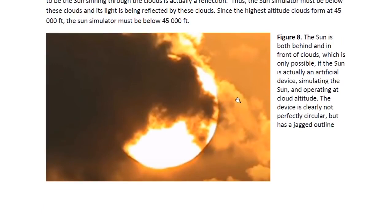Now in this image we can see the sun simulator again. It's operating within the clouds at cloud altitude, because we have clouds in front of it and clouds behind it. You can clearly see that if this was cloud in front of it, it would continue across its surface. It does not. So this is a cloud. This cloud here is behind the sun simulator, and this cloud here is in front of it. And we can see that it's got a non-circular edge, let's put it that way. It's definitely jagged. There's a difference there at the edge, a difference in height. You can see a slight straight line pattern here, step and a straight line, step and a straight line.